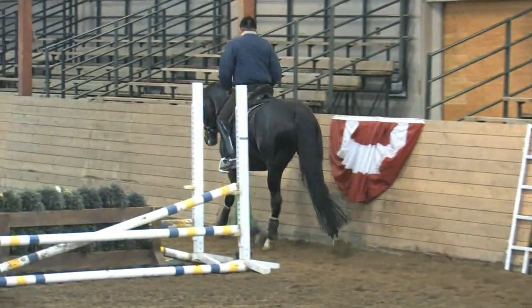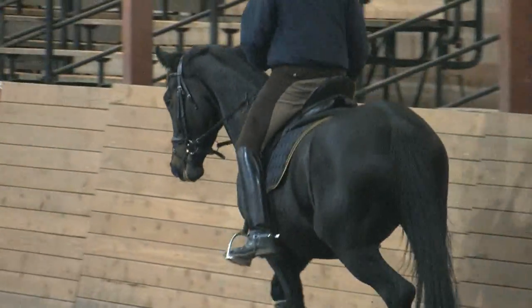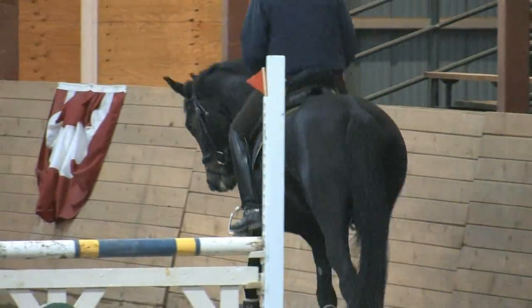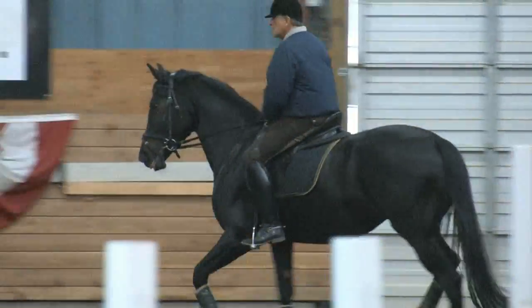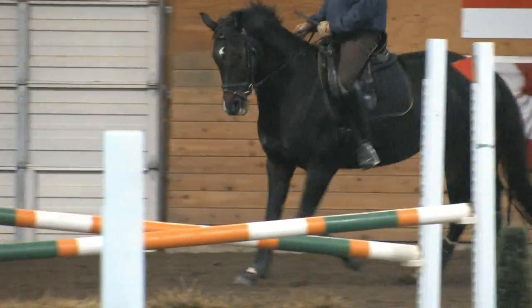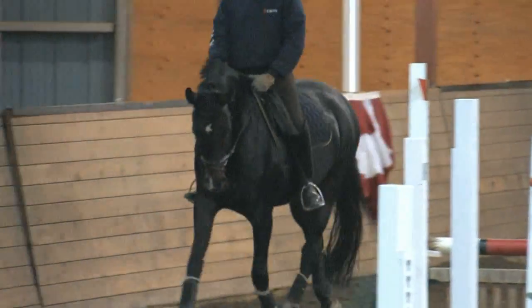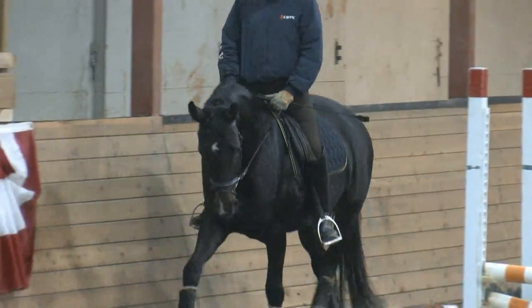Bend her a little bit to the outside, yeah. Bend her a little bit to the inside. No, okay, that was my mistake. She thought I want to turn. She's getting more and more attentive. Inside leg, outside leg. Always try to remind myself never to cross my hand over the wither, which, you know.